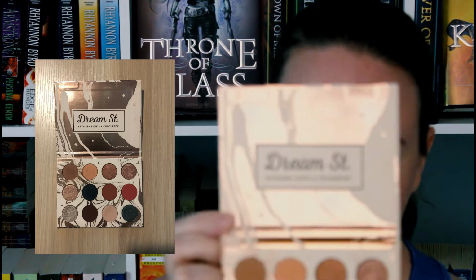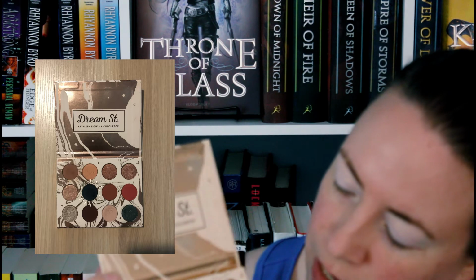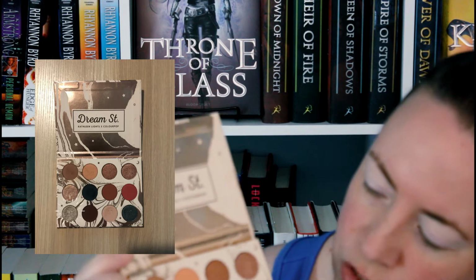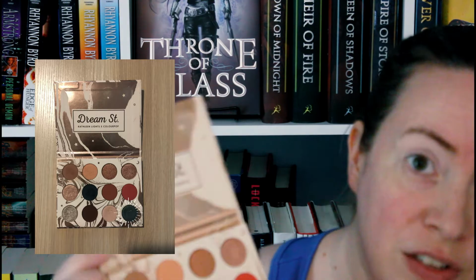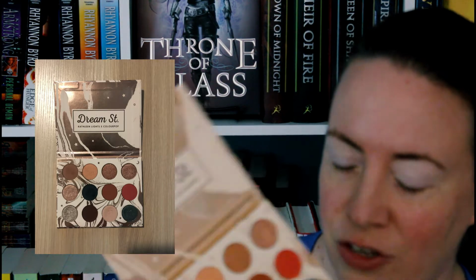So again, this is the Dream Street palette by Kathleen Lights and ColourPop, and these are all of the colors. I'm going to be using this first shade. I have this dark teal shade, this brown shade, this kind of shimmery shade, and this teal shade as well. These two right here are the biggest colors that I struggle with, and placement of them. So we are going to see what I can do and hopefully make this look a success.